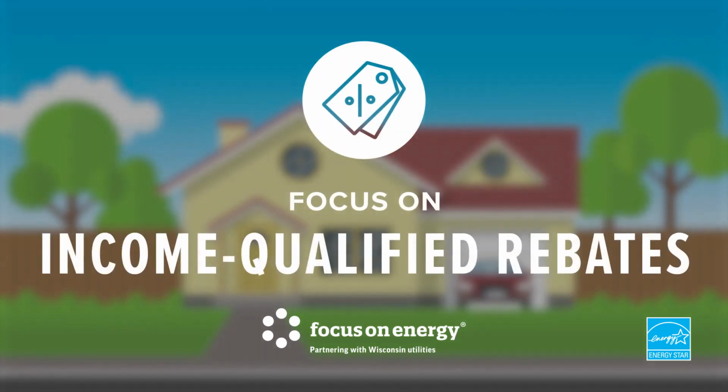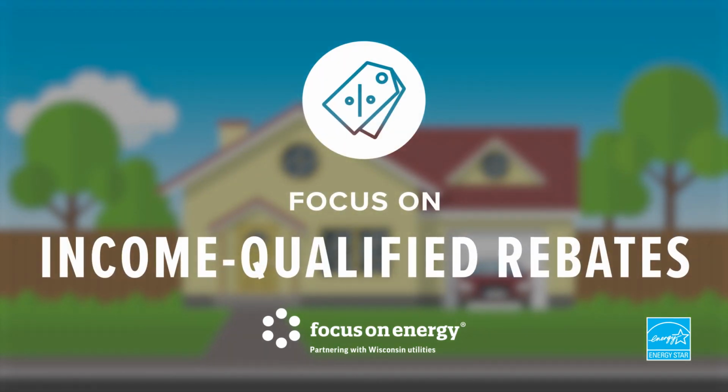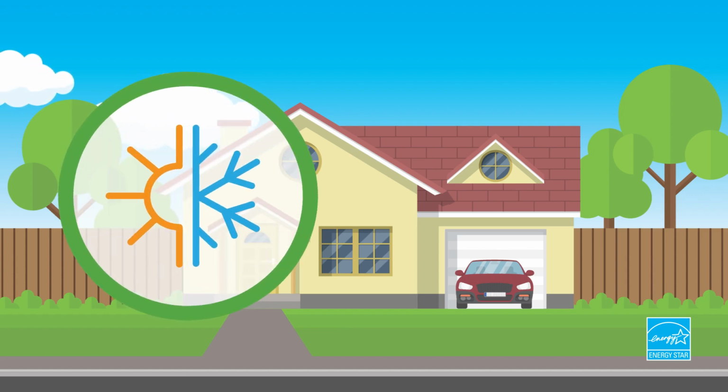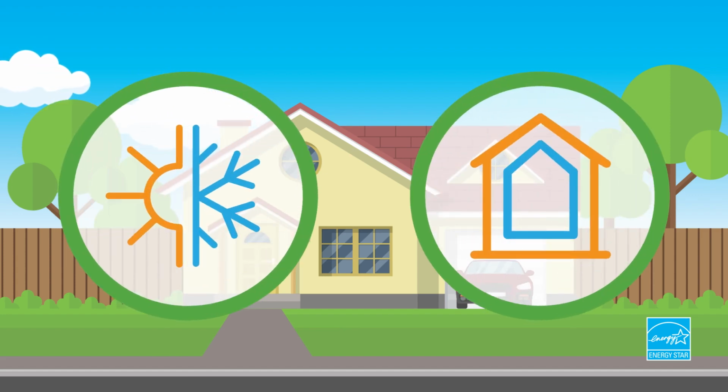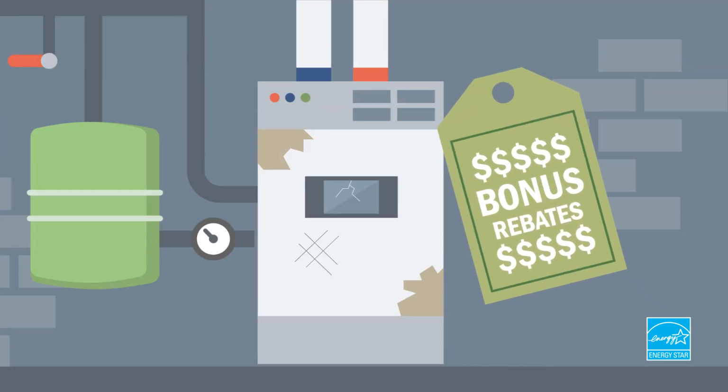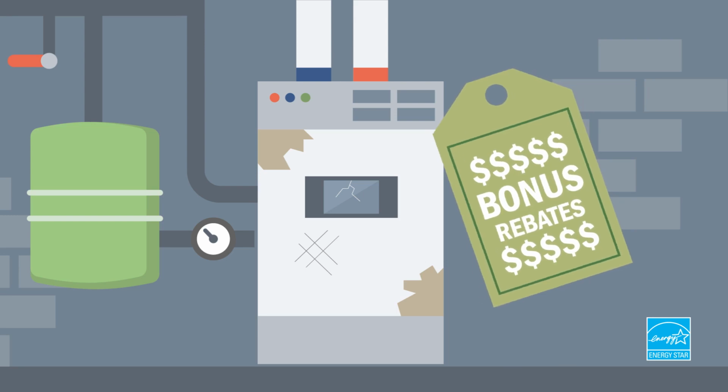We all have the power to save energy, and income-qualified rebates from Focus on Energy help more Wisconsinites enjoy the benefits. Customers who qualify receive higher rebate amounts to put toward energy-saving home improvements like heating and cooling equipment, or insulation and air sealing. For projects such as replacing a furnace, these increased rebates can save customers hundreds of extra dollars compared to our standard offerings.